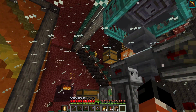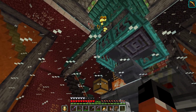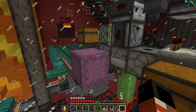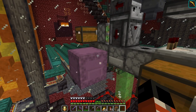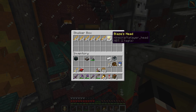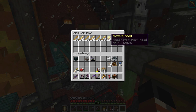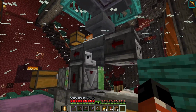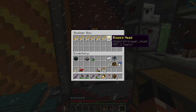Okay, I'm sorry about the horrible blaze noises coming from above, but we have been using this farm for just about like 5 to 10 minutes now, and this is what we've gotten so far. Now, I did realize after the fact that we're gonna actually have to add a sorting system in here because the blaze heads drop with the data pack that we have. So we're just gonna wanna sort out the blaze rods and probably move this down one and put a little sorting system in here. But that's not a big deal.